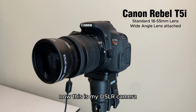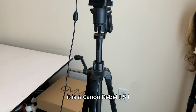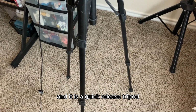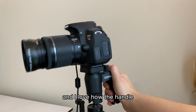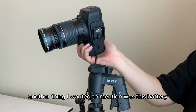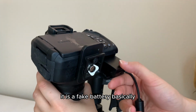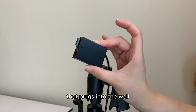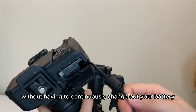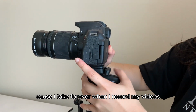Now this is my DSLR camera. I got it off of Amazon. It is a Canon Rebel T5i. This tripod also started with me from the very beginning, and it is a quick release tripod, and I love how the handle, you can move it around in different directions with the trigger handle. Another thing I wanted to mention was this battery. This thing was so cool. It is a fake battery basically that plugs into the wall so you can have constant recording time without having to continuously change out your battery. It was so convenient for me because I take forever when I record my videos.